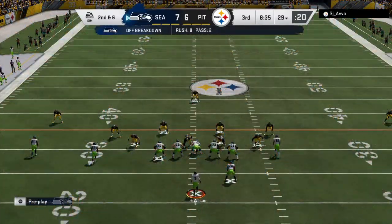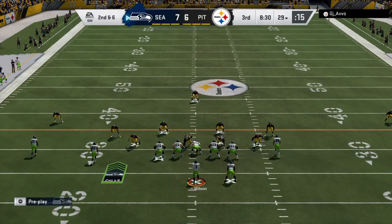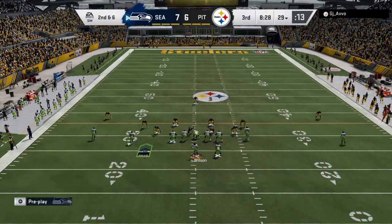The run got four. Now they deal with a second and six. You can't block me. You can't block me. Check, check, check. Alert, alert, alert. Switch, switch, switch.